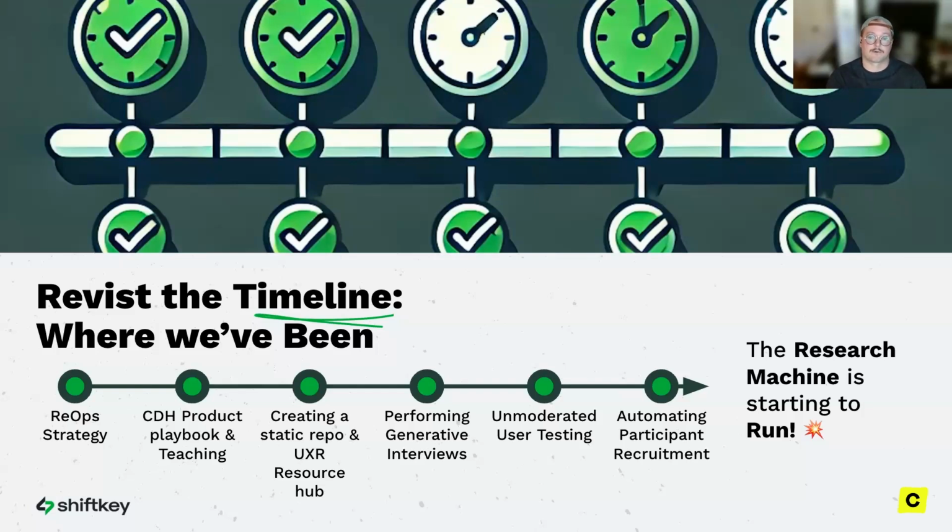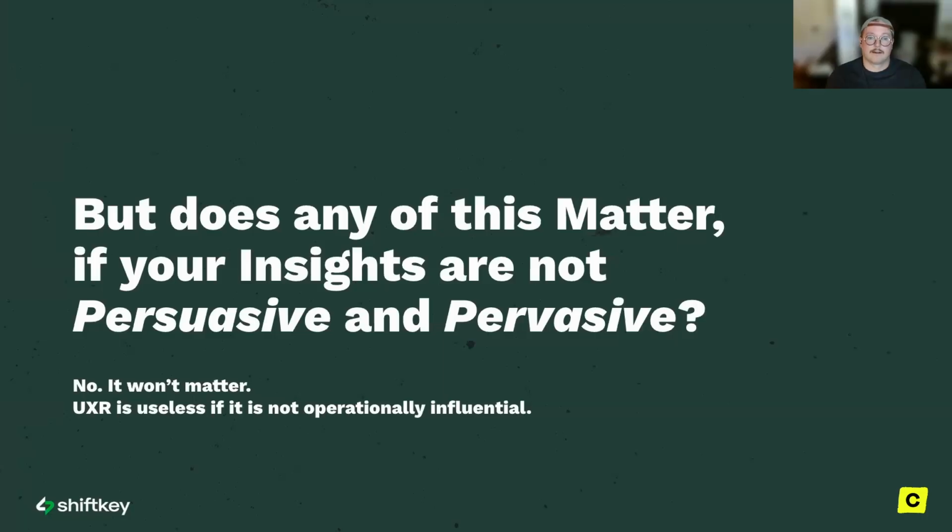And as I mentioned, our marketing partners had that automated recruitment process. So we were feeling really good around June, July last year. The machine's running, but does it really matter if none of those insights that you're creating are persuasive and pervasive, which is the topic of our talk today? As you can see here in the subtext, it doesn't matter. If you're creating insights, then you're wasting the organization's money if it's not being acted upon. I think that is the fear that people have deep down. And that's ultimately the most important thing, right? We need to be able to see this evidence as something that's creating revenue, helping us take the right decisions.